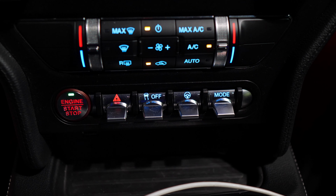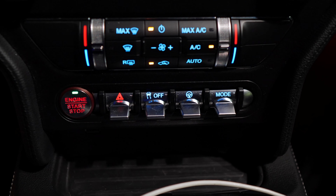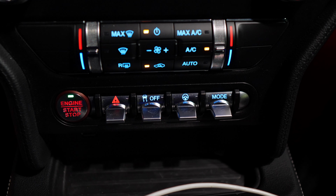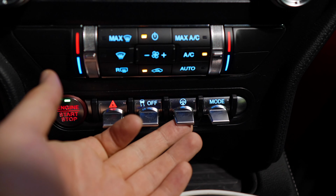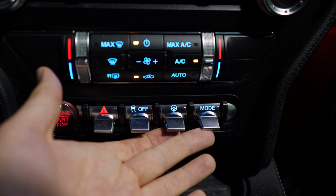One thing that's pretty neat are these switches down below. So you got your illuminated start-stop button. You got traction control, your actual weight of your steering. You can do sport mode or comfort mode or normal, and then your actual drive modes over there. So those are pretty neat.